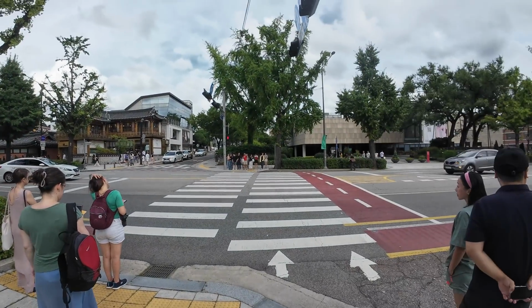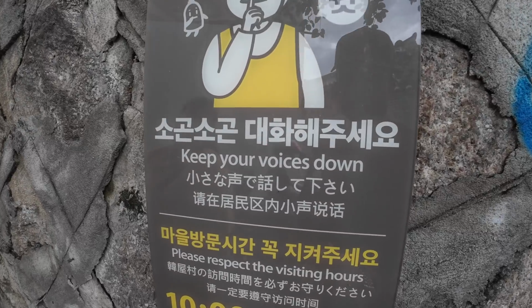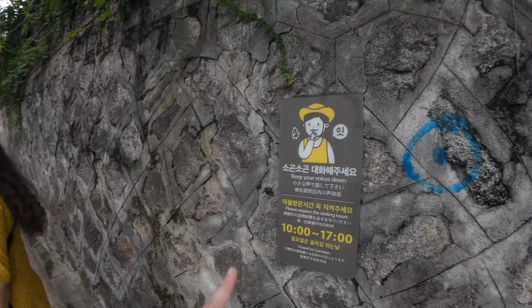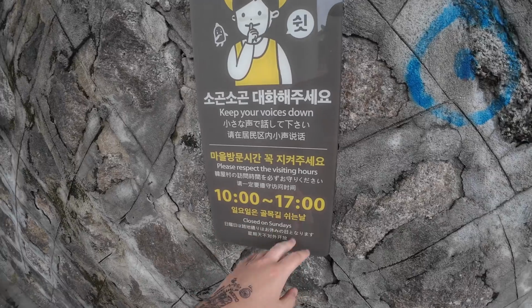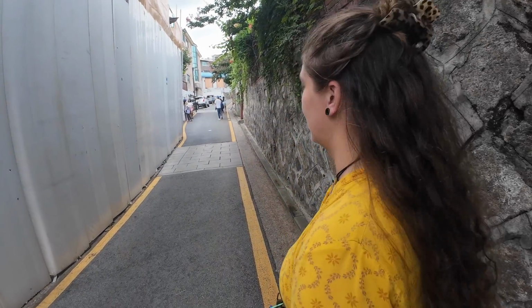Well, let's head off now into the traditional village and see what that's about. Alright guys, so we've made our way here to Bukchon Hanok, and you've got to keep your voices down. Between the hours of 10 a.m. and 5 p.m. it's okay to visit. And yeah, you have to respect those visiting hours because it is quite literally buried into a residential area. So we're going to check the place out.